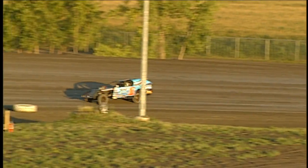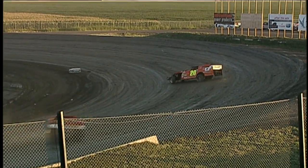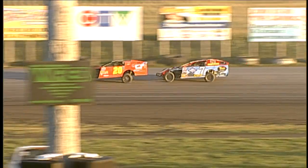The number 25 car, Eric Gio, having little problems on the back straightaway. He manages to right the ship and keep going. Your leader right now, the number 20 car of Kevin Sexton, followed by 7 of Danny Staff. And in third right now, the 1R of Rick Delane.